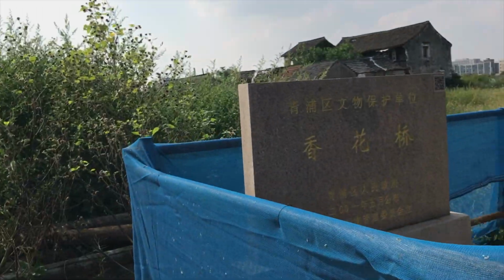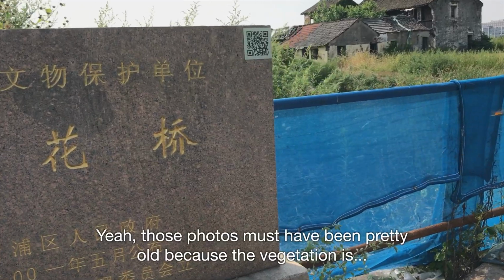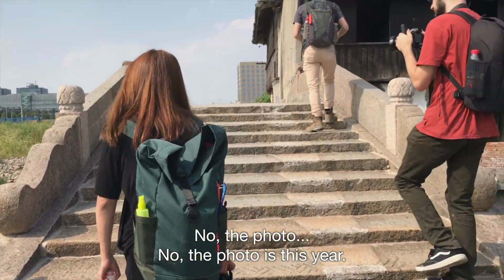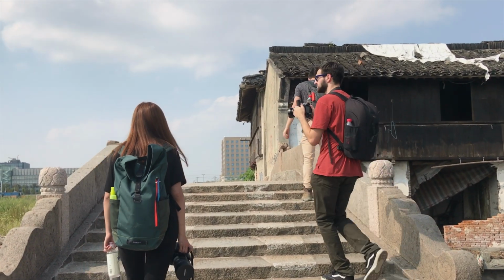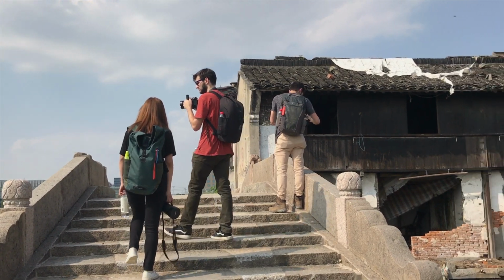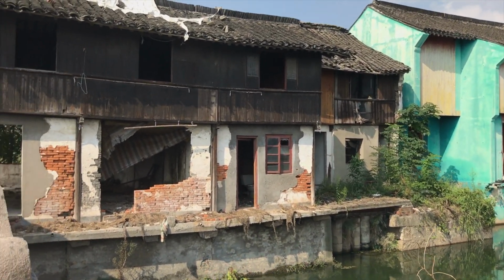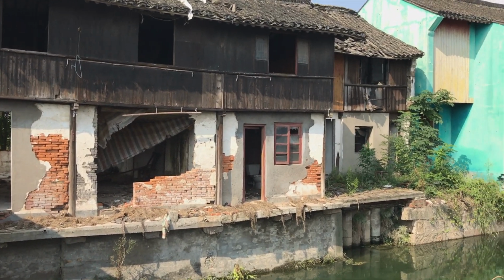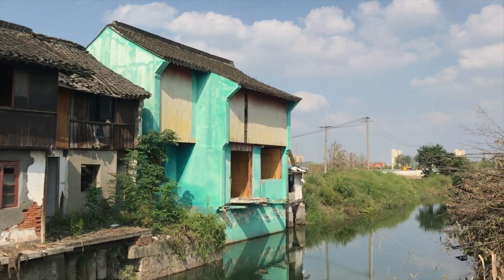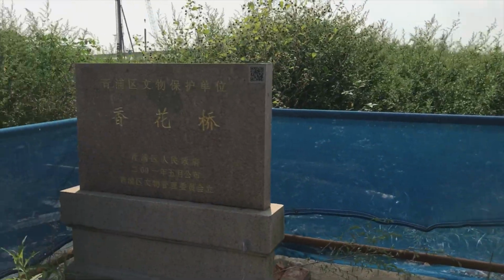Let's see what we got here. Yeah, those photos must have been pretty old because of the vegetation. No, the photo is this here. The local group continued to photograph the buildings with surprising enthusiasm, but we realized our choice of location was likely a mistake. Despite the site's historical significance, developers had demolished almost every building. And within a few minutes, security arrived and chased us out.